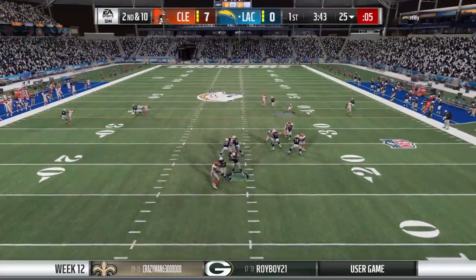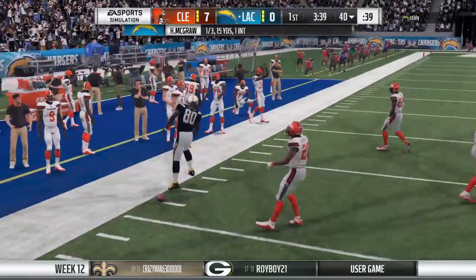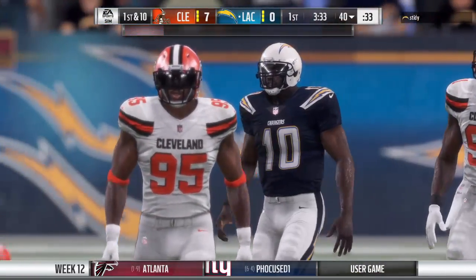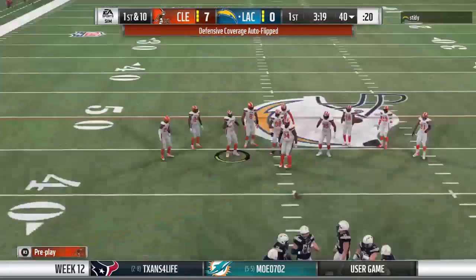They'll set up to throw. Throwing the out route, incomplete. It's Shelton, and down he goes, but he takes it up to the 40. Give him 15 yards on that one and a Charger first down. Fresh set of downs here.